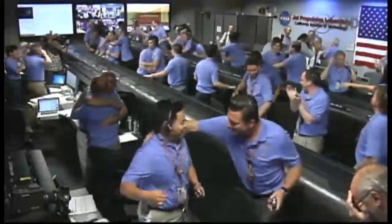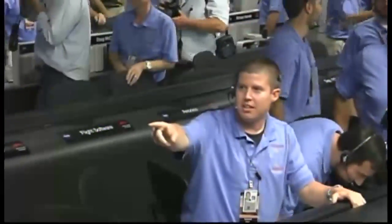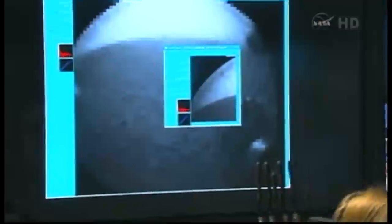Time to see where our curiosity will take us. This is the high res. This is the 256 by 256 image. This is a higher resolution. You're seeing dust particles on the window. You can see the horizon there in the background. And there is the wheel of the rover safely on the surface of Mars.